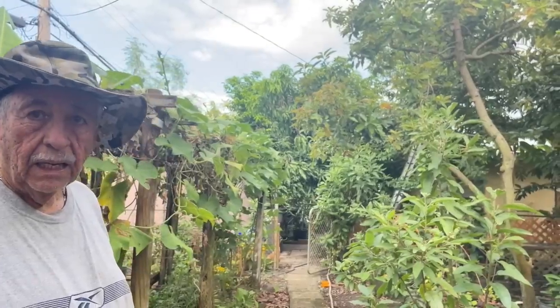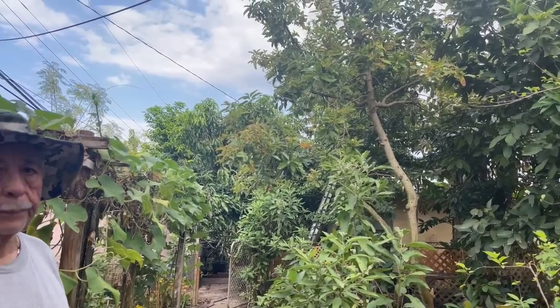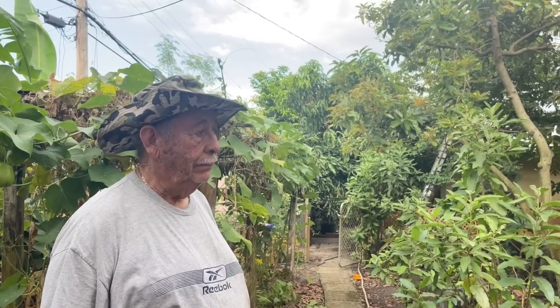What would your advice be? Because you don't have a big space, but you got a lot of good stuff well planned out and planted. What would your advice be for people that think they don't have enough space to grow fruit trees? Well, you can grow any kind of fruit tree in a pot, the 25 gallons. That's what I used to do up north.